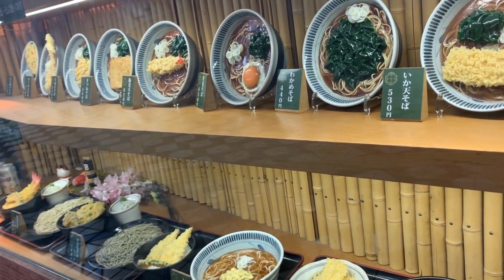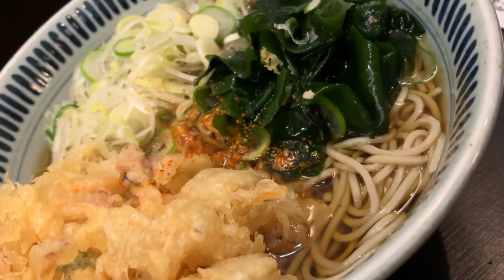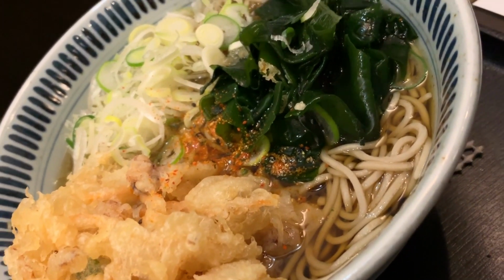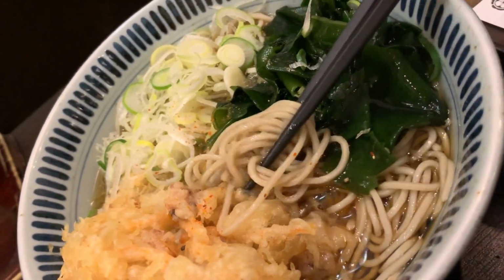It's not as widely eaten as udon or ramen, but it's just as delicious and even healthier. It's made from buckwheat and you can have it served cold or hot. Like udon, it usually comes with simple toppings like tempura, seaweed, egg, or meat.